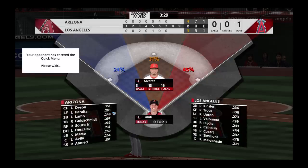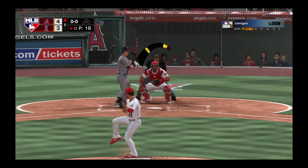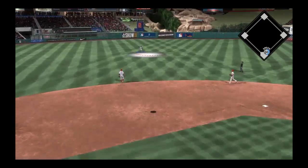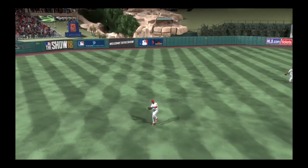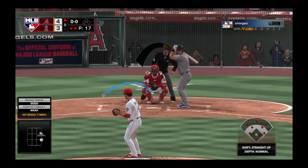Jake Lamb standing in now. He's hitless in 3. Here's the first pitch to him. High in the air into shallow left center. And Upton's got this one. 2 away now. So here's the cleanup hitter for Arizona, Paul Goldschmidt.